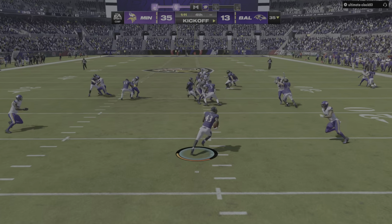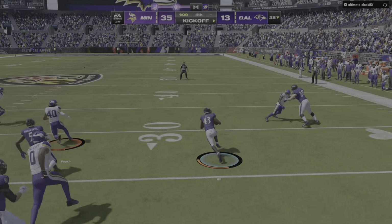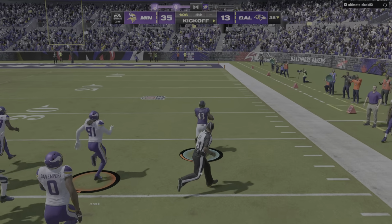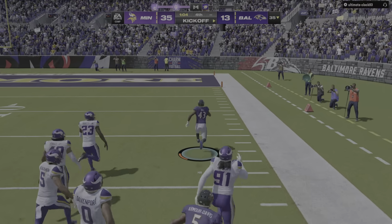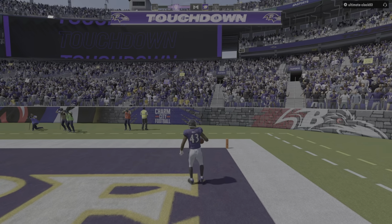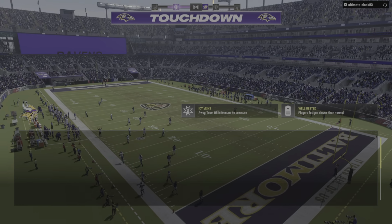Hill is going to take it out of the end zone. Oh, a dangerous return man showing it here. Justice Hill. He's inside the 20. And he'll bring it back all the way. Touchdown, Ravens.